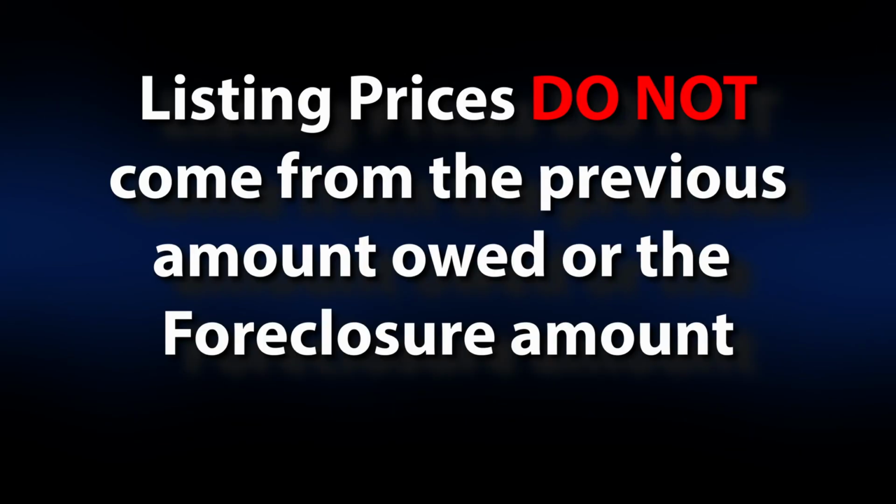So if you ever hear anyone say that, just remember, you heard it from me, that banks do not list their properties based on what's owed on it. They list them based on market value.